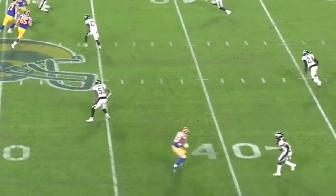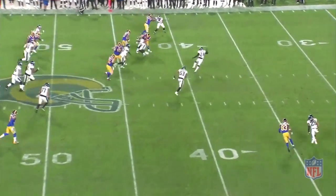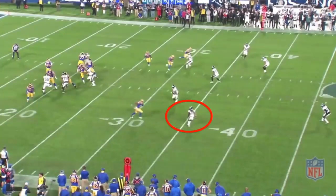This is a screen pass. He keeps his head up. The receiver's trying to sell the fake there, but Maddox has already seen it. He's out of his back pedal. He's ready to go and starts trekking back across the field, ready to make a tackle if necessary.